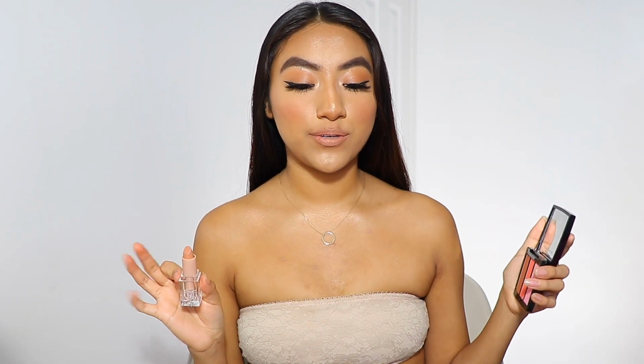So this lip combo is so much better, you guys. It is not as much of a peach tone as the last one that I tried on. I actually really do like this one. And you guys, these are so nice and creamy. Oh my god, yeah. I actually really do like this one, you guys.